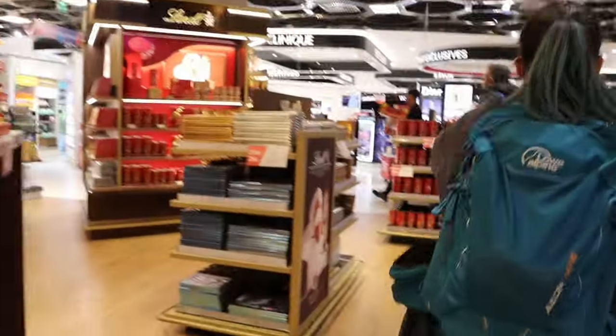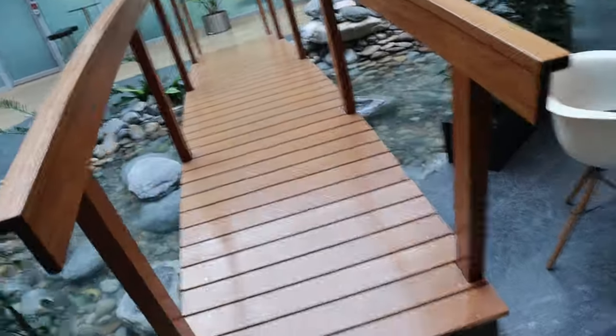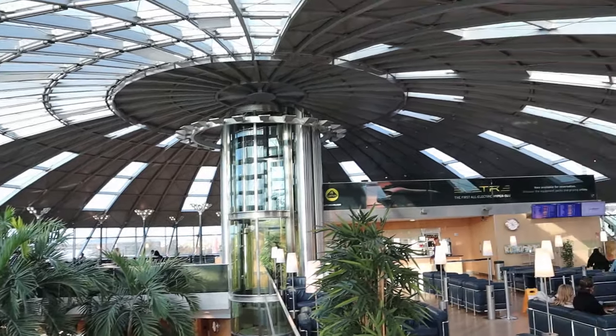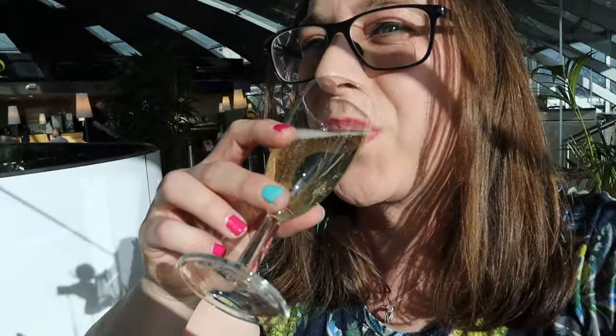Security was very quick. We again had fast track, which meant we could go straight to this amazing lounge and relax before our flight back to London Heathrow. I think this is the comfiest I've been in a while. The sun is right in my eyes though.